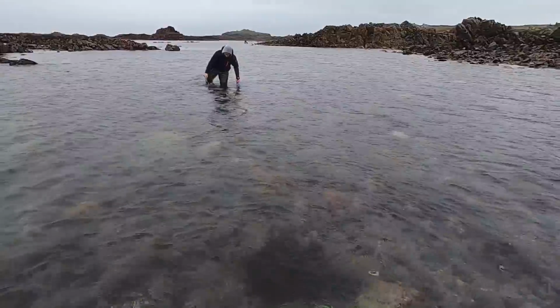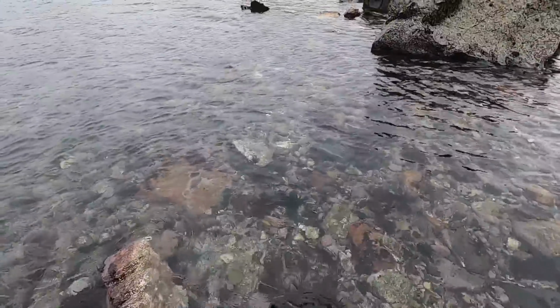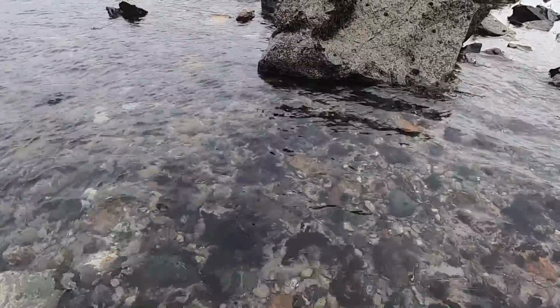Surprising there's no lobsters, eh mate? I know, nothing. Didn't find any lobsters. That tide didn't go down very far either. It's supposed to be a 1.4, but it's definitely not. So we're just slowly working our way back now, guys, and hopefully we can find some bits and bobs on the way.